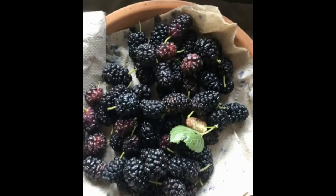So these are the fruits that we could find around our house. It's nice to have some berries, and we also have some figs. So maybe in a month we're gonna harvest some tomatoes.